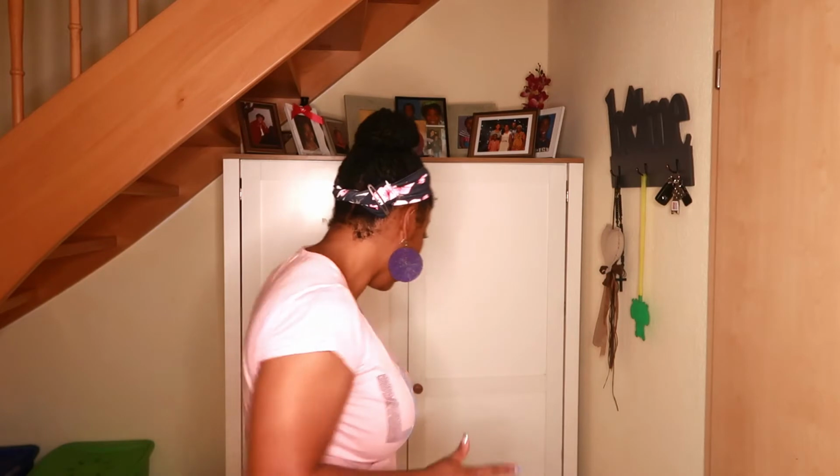I'm finally done with organizing my small pantry cabinet, and I did not record me putting everything back in because my battery was running low, my light was running low, and I just didn't really have any way of showing you all me putting it back in there. So I'm just going to show you all what it looks like now that I have organized everything.